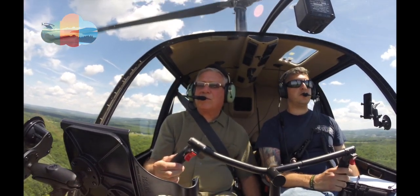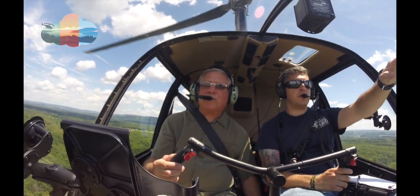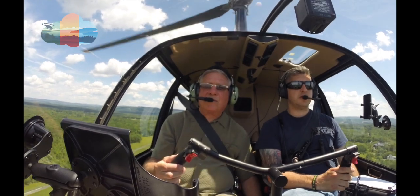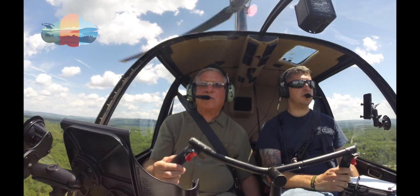Little forward cyclic there. All right, so now for a steep approach, I want the far white marker to be about a third of the way down the window, or let's say a third of the way up the window. So that'll put us on a steep approach angle. So we're not starting our approach yet. We're going to keep our altitude, just drive until we get our approach angle.